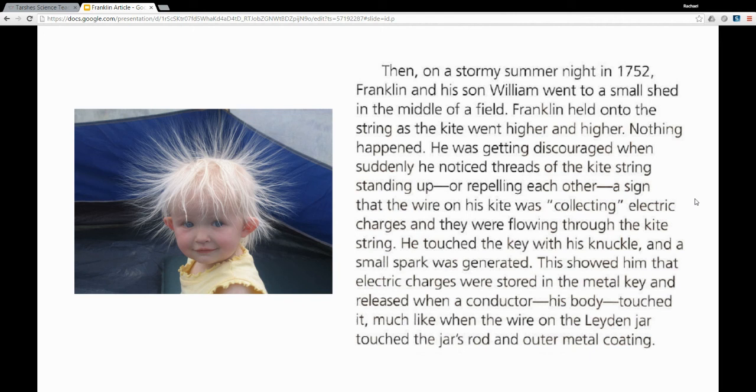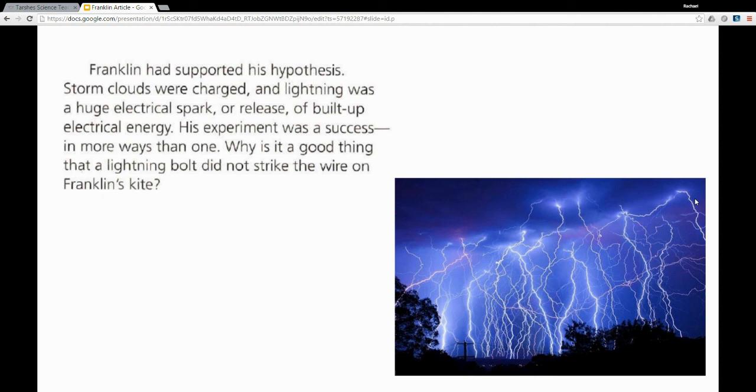This showed him that electric charges were stored in the metal key and released when a conductor, his body, touched it, much like when the wire on the Leyden jar touched the jar's rod and the outer metal coating. Franklin had supported his hypothesis. Storm clouds were charged, and lightning was a huge electrical spark or release of built-up electrical energy. His experiment was a success in more ways than one.